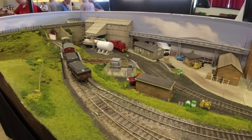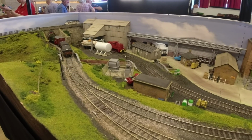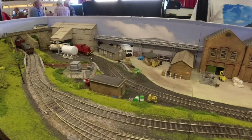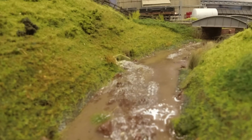I love a bridge. I love a bit of water, though. It's nice to see it, isn't it? It's nice it sort of runs all the way over and it just disappears there. Yeah. A lot of detail on the water. It's amazing. Yeah.